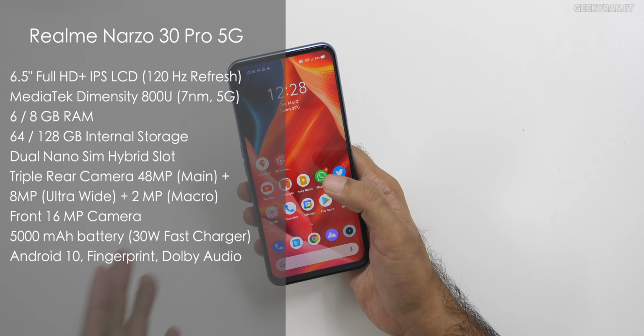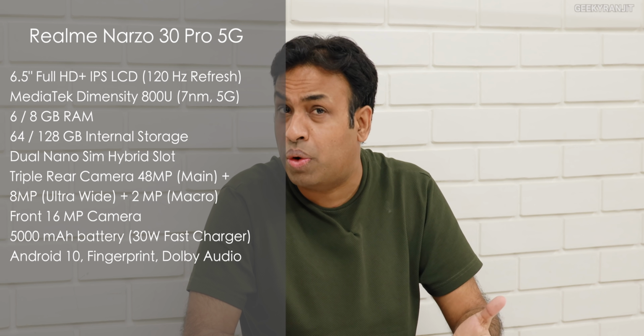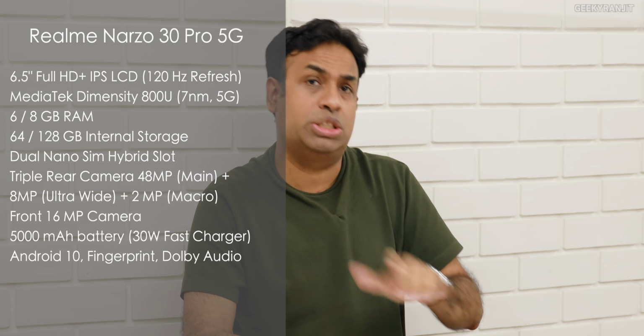And guys, here are the specs. Again, watch my unboxing video to get a more detailed hands-on overview. We'll just proceed with the pros and cons in this video.